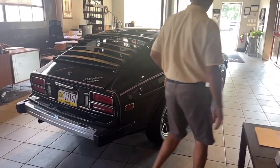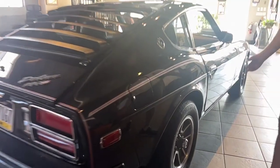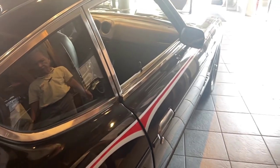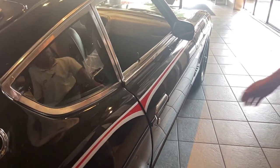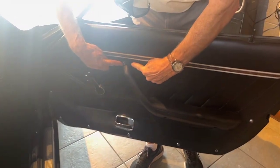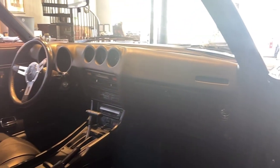Coming along this side, same thing, it's nice and straight. There really are no significant dents, dings, or scratches. I mean, it really does present itself quite nicely. Same thing on this side. The door card is nice. It's missing this piece right here, this cover piece that goes there. But all that stuff is really pretty available because it's just a 280Z, although it's a special edition of one.